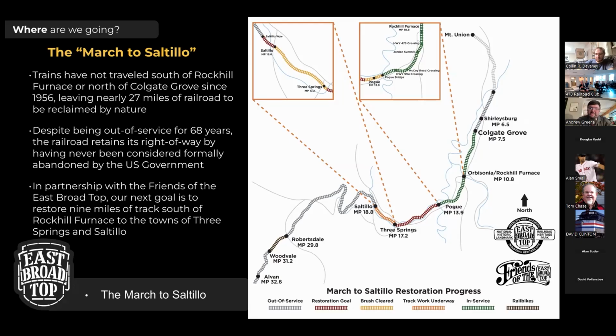You can see in green, that's our active track. The red track is stuff that we are working to get to, and orange is brush cleared. So we have the track ready and graded from the Pogue Bridge to the end of the Pogue siding down to Price's Bridge. And then in Saltillo, we have the right-of-way cleared heading railroad north a fair distance, almost all the way to Three Springs.